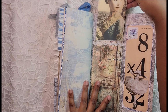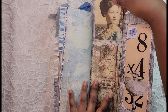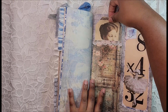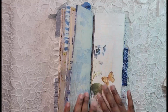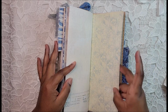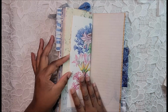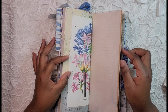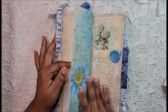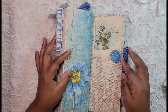And then this is one of the lovely tags here. And I did the same thing. I put some packaging on the back. I'm going to cover her whole little pretty face. Some of this paper, the digitals on the back, came from someplace else. It didn't come from the kit. Added a portal roll here. Here's another little wax seal.